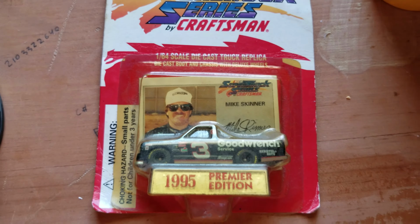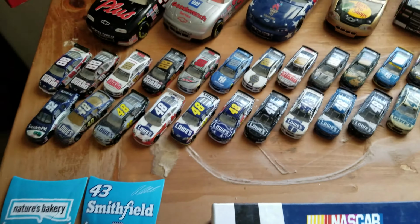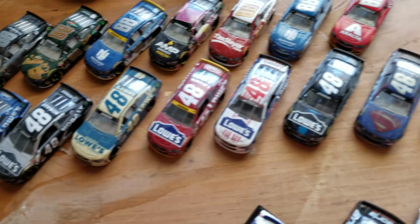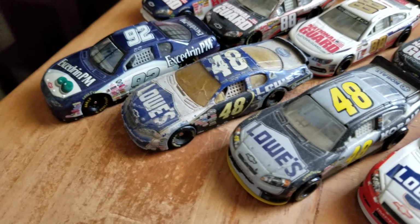Mike Skinner, 1995 164 scale truck. And then we have all of my Jimmy Johnson and Dale Earnhardt Jr. stuff. Now, the reason these 164s are down here and not up there with the rest is because there's just a lot of them. If anybody knows anything about me, or if the channel art doesn't make it obvious, I'm a Jimmy Johnson fan. So that's why there's a lot of Jimmy Johnson things, including his Busch Series car, which I'm super happy to have. That's not in very nice condition, but yay.